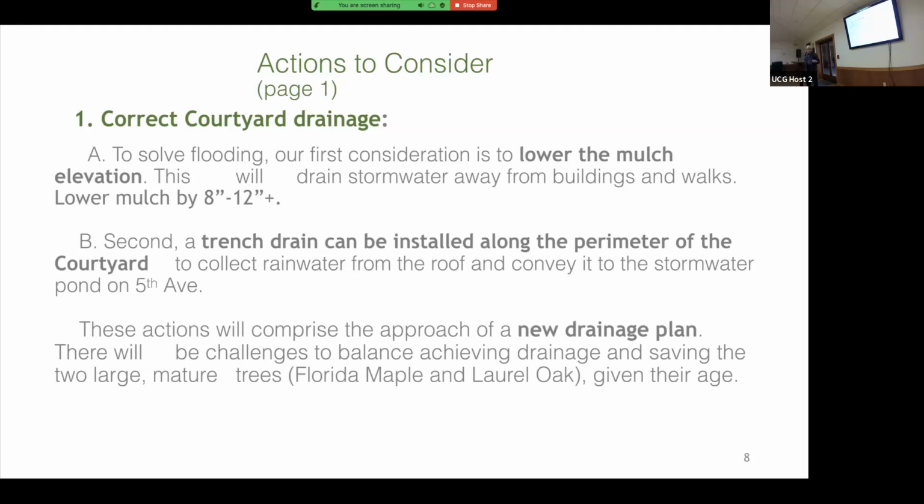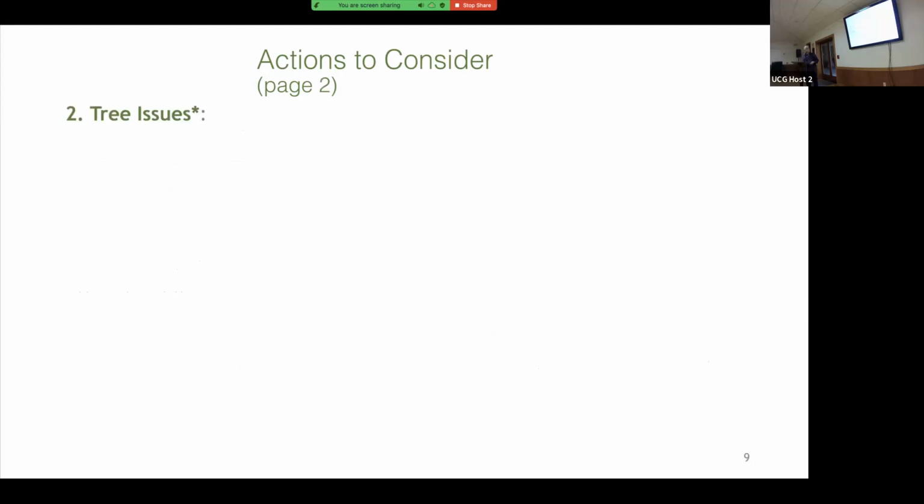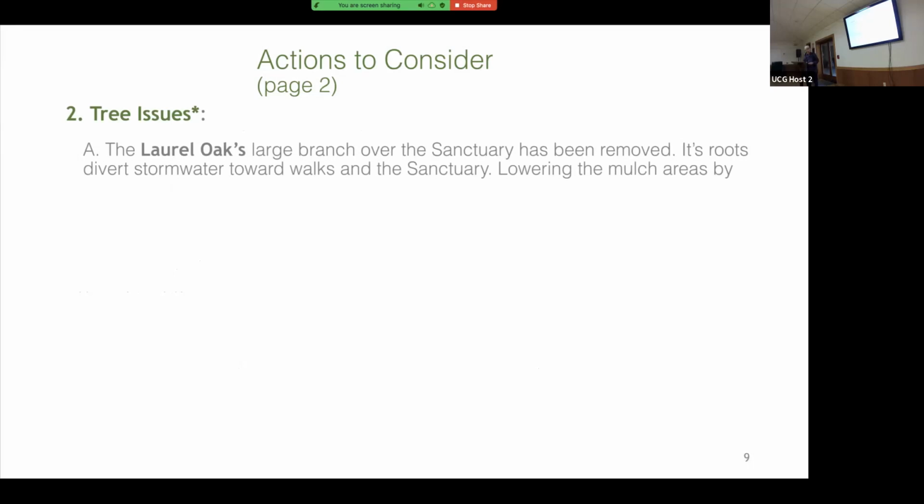And this would be at least the key parts of a drainage plan, and there may be others. There's a thought that perhaps garden drains need to be in the center of the areas that we now call mulch, and that would be a way of collecting more efficiently. So the trees are the challenge, and it's something we take very seriously. The laurel oak's branch has been removed.